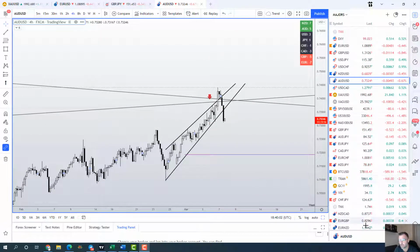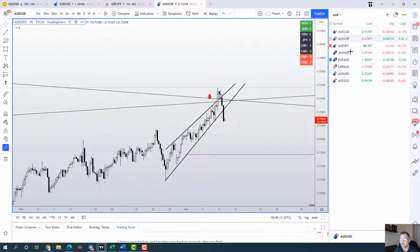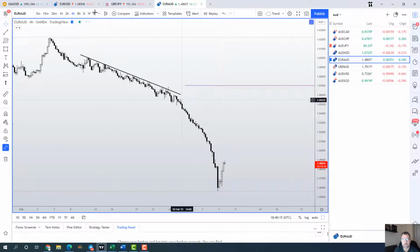So let's just take a look at Euro Aussie and we'll wrap it up there for the day. I know there's plenty more charts for us to look at, but that's where I'm going to stop for today. And then you'll have Nolan tomorrow evening running through some charts for you.